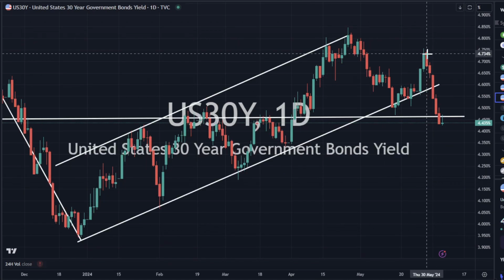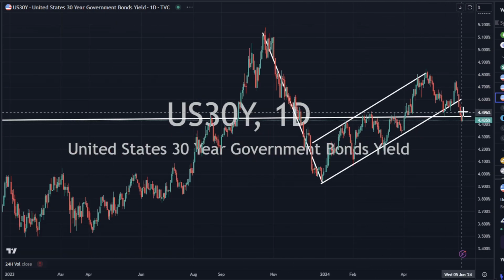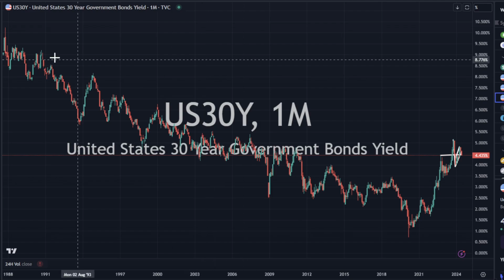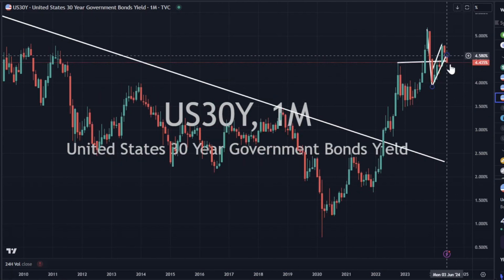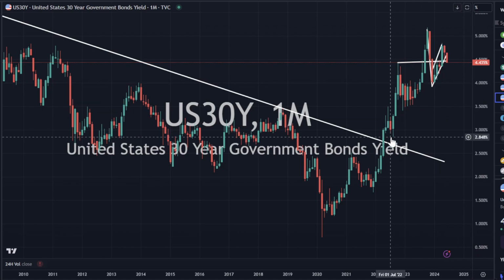30-year yield also has momentum down into that support region. We'll see if support holds, and it does look to me like we could potentially drop in yields. And for the big longer-term view, I didn't put a trend line on this one, but there's your trend line just to throw it up there. We could pull back quite a bit into this region, somewhere in the threes, in the 30-year yield.